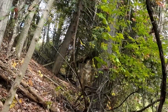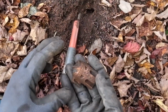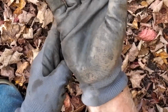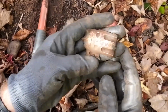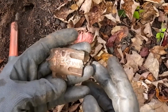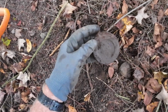I'm trying to get up behind that little, I don't know what that was. Mill house? Not really sure. But yeah, this had some fancy coating on it. This was plated. This was very fancy. Wow, that's amazing. Okay, that is a nifty find. We're definitely saving that. That is a piece of history right there.